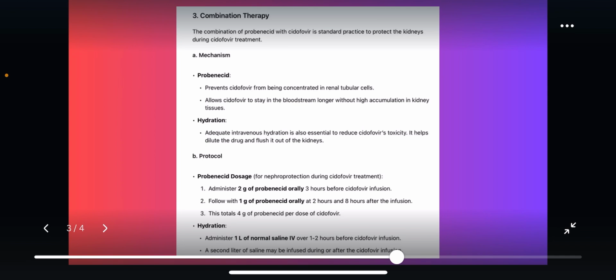And hydration is by administration of 1 liter of normal saline 1 to 2 hours before Cidofovir infusion. A second liter of saline may be infused during or after the Cidofovir infusion.